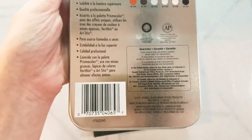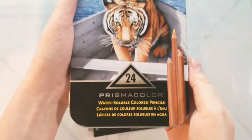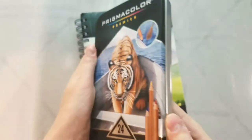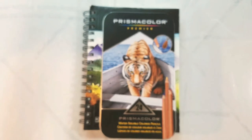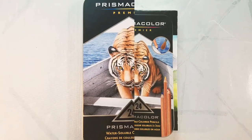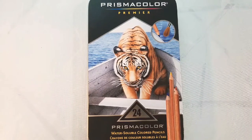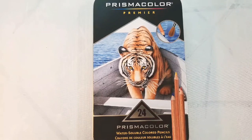So a little bit of history. These were made in 2011 by Newell Rubbermaid, but Allie's only had these for about 2 years. There's 36 total colors in the lineup. They can be used wet or dry. They promise translucent watercolor effects and high quality pigments. And I have a link to the Prismacolor site where these are listed down below if you guys would like to look for more information, if you want to fact check what I'm doing.